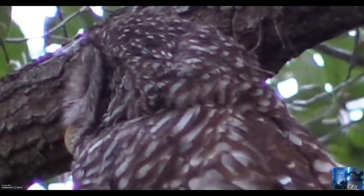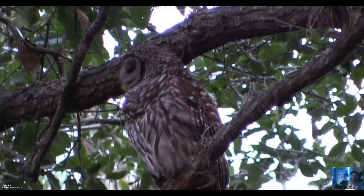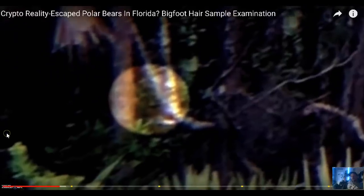It took me at least 2 minutes to find this owl, and he was only 25 feet above us in the forest canopy. But he blends so well with the bark of the tree, I couldn't see him. Now imagine a creature that as it moves through the forest, literally blends with whatever background it passes in front of.